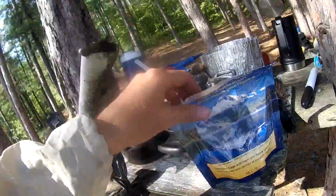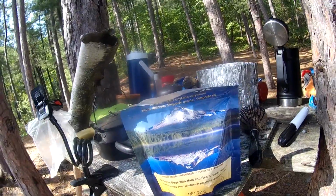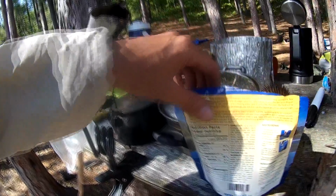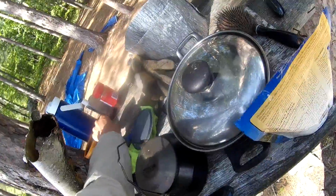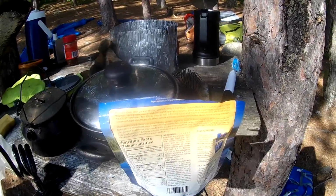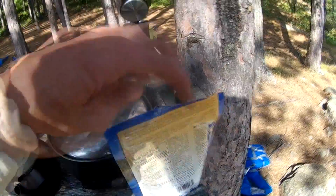So, I got breakfast going on. Sounds like it's ready. It's Mountain House scrambled eggs with ham and red and green peppers. Pretty simple stuff. What you do is pull out this pouch. It keeps everything dry. And then you add a cup of boiling water, let it sit for about 10 minutes. Drain off any excess water, and voila, you've got really good scrambled eggs.